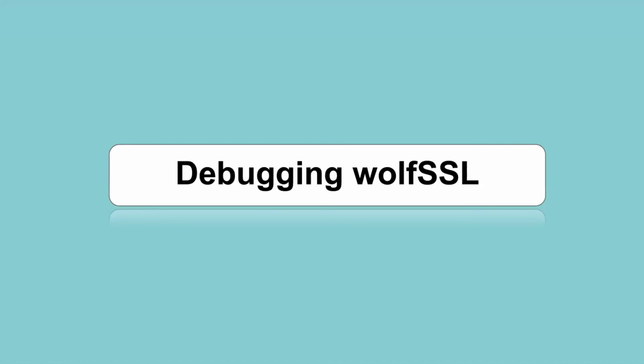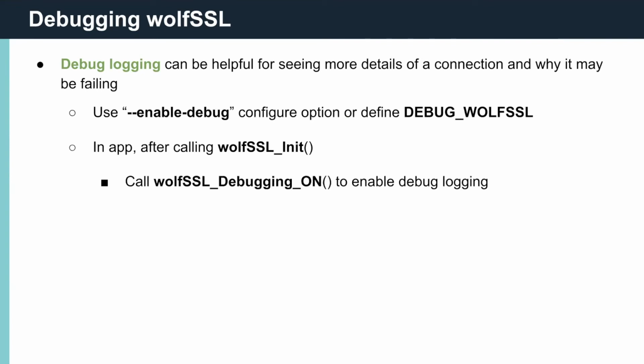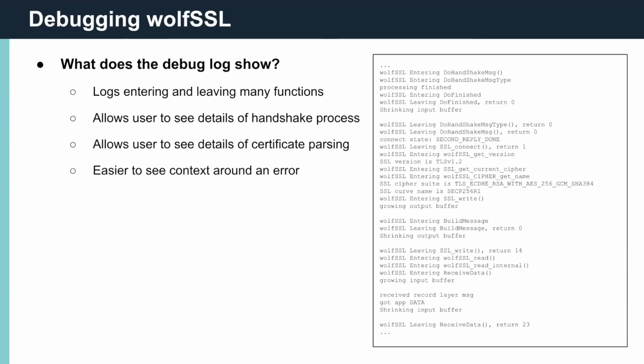So next, on to just a couple notes and tips about debugging wolfSSL. You can enable debug logging with wolfSSL by using the --enable-debug option with configure or defining DEBUG_WOLFSSL. And then after calling wolfSSL_Init, you enable debugging at runtime by calling wolfSSL_Debugging_ON. So that will, at runtime, dump debug log messages out. By default, those will be going to standard error, but we have ways where you can redirect those to other locations of your choosing. And what you'll see in here is logs of entering and leaving functions. It'll show you details of the handshake process, details of certificate parsing and validation, and it just gives you some more context around an error if you're trying to debug a failing connection.